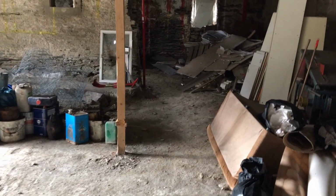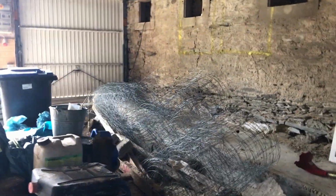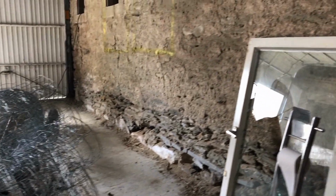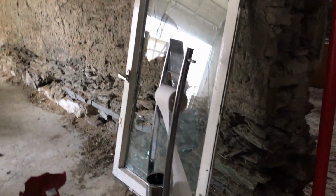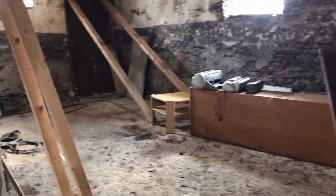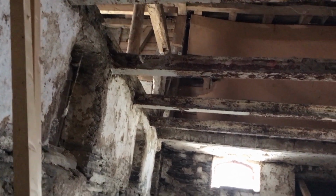Leaving the shop, entering the parking area again, you see the big pile of rubble ahead. A lot of stuff that we need to get rid of. Behind this wall, a nice big area, perfectly sized for a bike workshop. But for the time being, we'll be using it as storage.